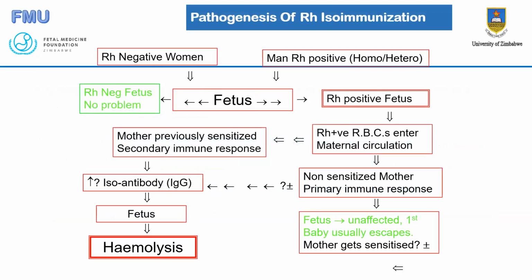So what happens if we have a Rhesus negative woman and a Rhesus positive man? If the man is either homozygous or heterozygous, if the man is heterozygous, there is a chance that the couple could have a baby who is Rhesus negative. In this case, no problem. Nobody is in danger here, and that's the end of the story. This pregnancy does not need to follow up. If we prove that the fetus is Rhesus negative, either by doing a cell-free fetal DNA test from 10 weeks, then our story ends here. This is now just a normal pregnancy. It should be looked after in a routine way.